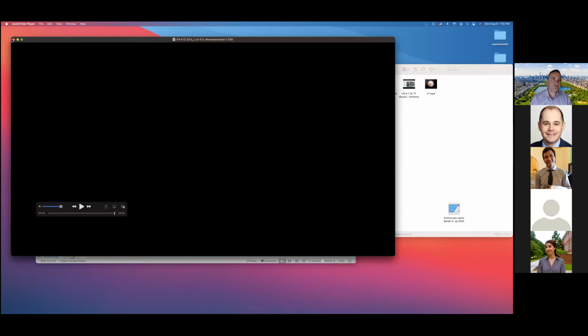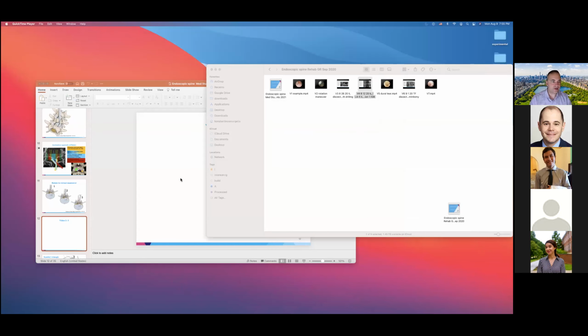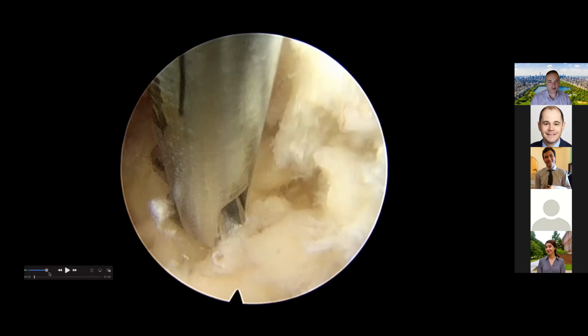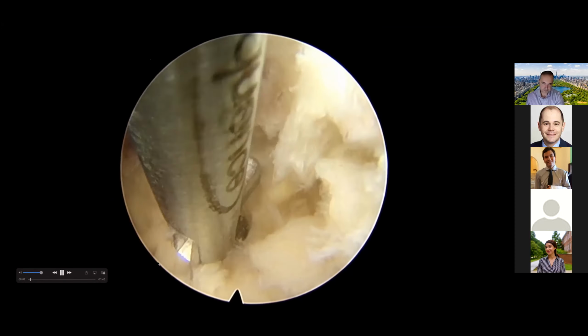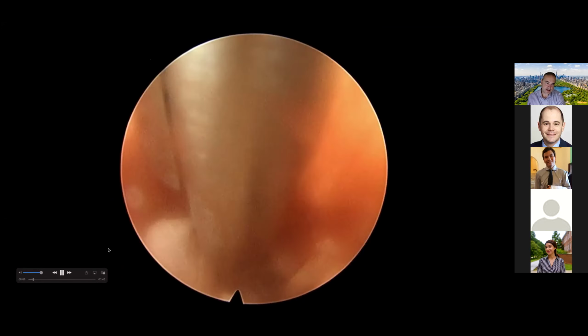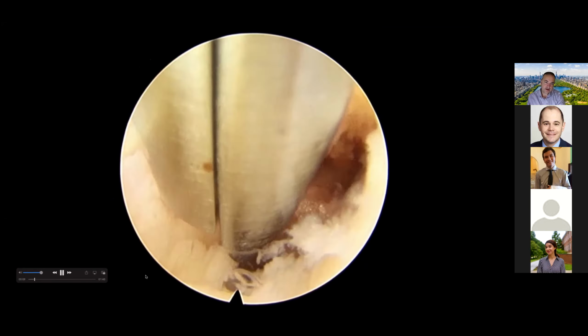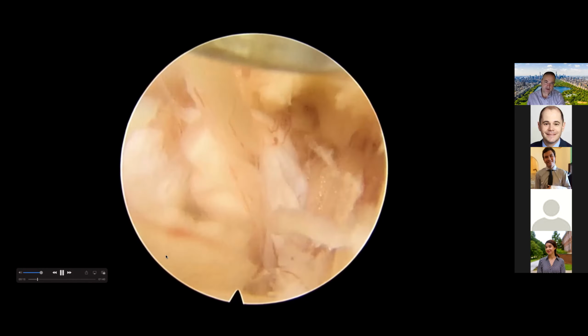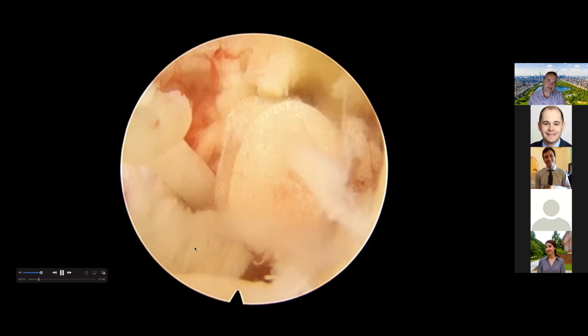But let me show you one more video. Things don't always go as planned. Complications do happen, and let's see a complication now. Over here, we're using the Kerrison again to start cutting the flavum, and we're inside the spinal canal, epidural fat there, and look what happens here. Oops, that's a tiny nerve rootlet.